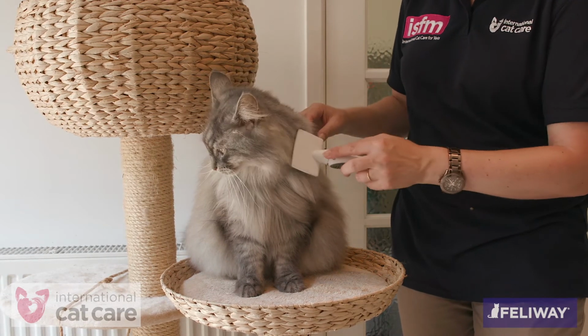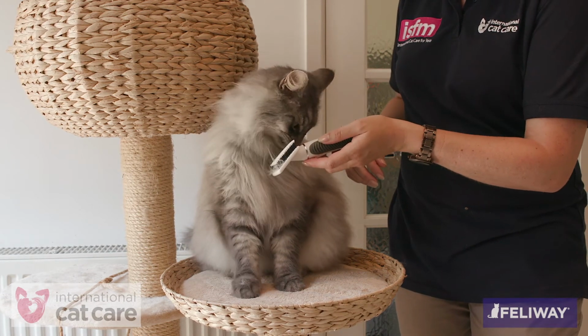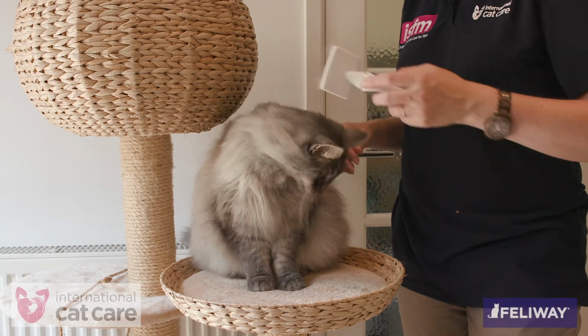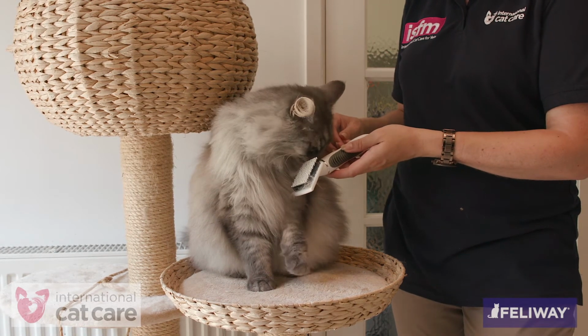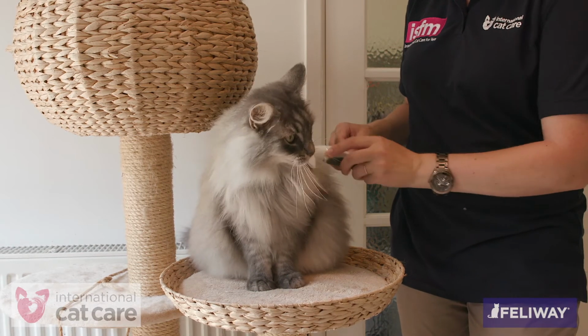A cat should never be physically forced to be groomed, as this is likely to cause the cat distress and as a result will make grooming in the future much more difficult. Furthermore, the cat may start to actively avoid you at other times as it associates you generally with this negative encounter.